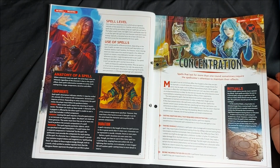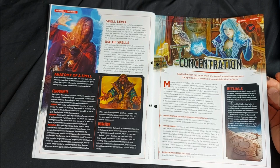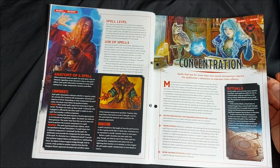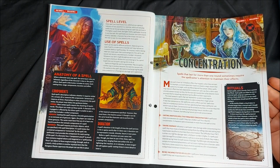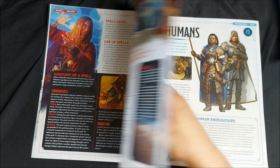Some spells will require rituals. These can be very simple, from muttering a particular phrase to a ritual circle, as we see here, and maybe even a sacrifice.